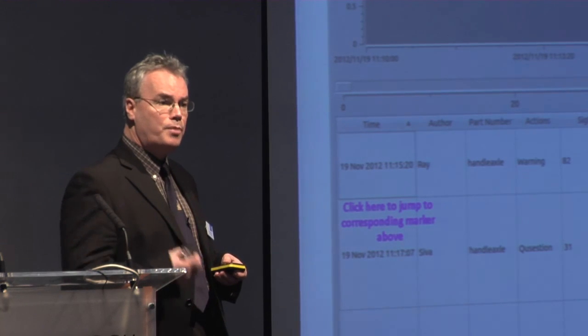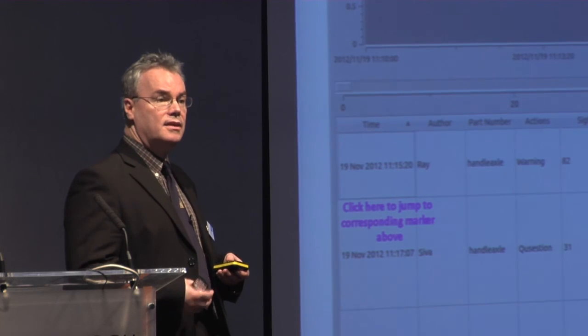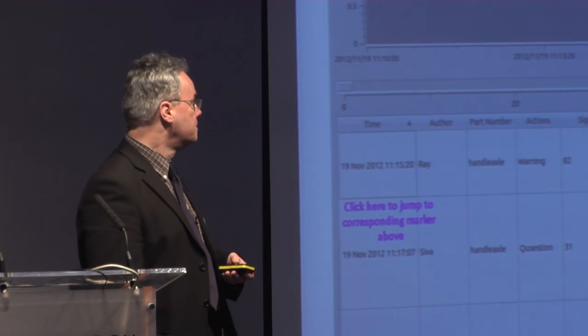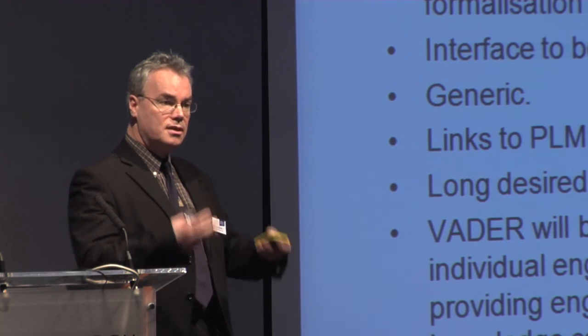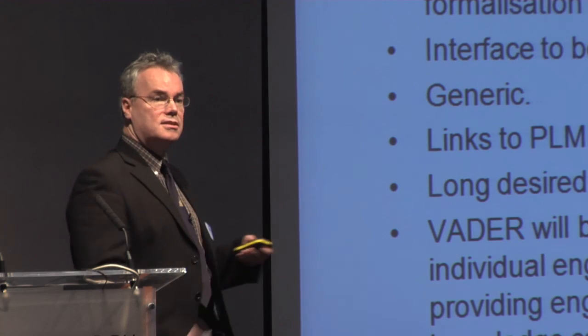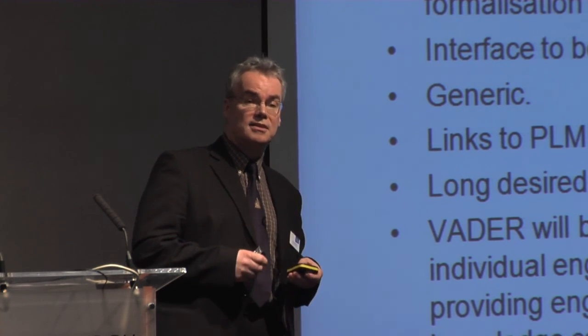So it gives us a very powerful way of actually revisiting engineering data and engineering knowledge in a way that we haven't been able to do before. And that's just the start. This is just a platform, and what we'd like to do is take some of these design tools that we showed you earlier on and embed them in this system as well, so that we can do assembly, and add and update the design as well.